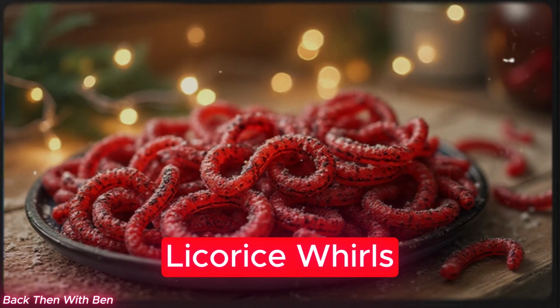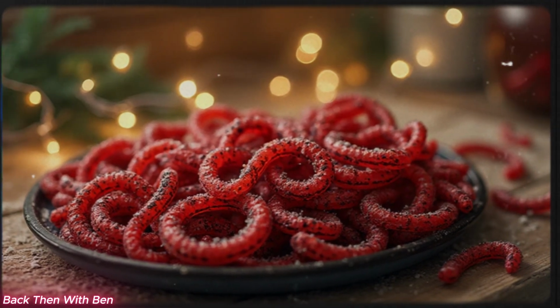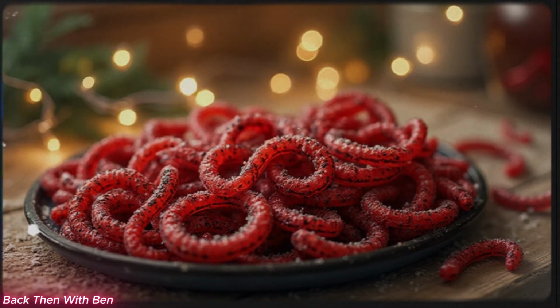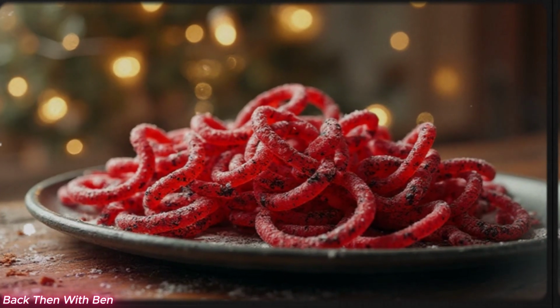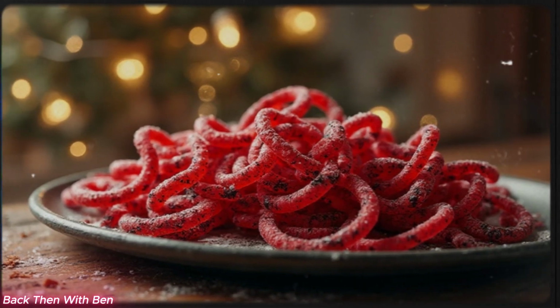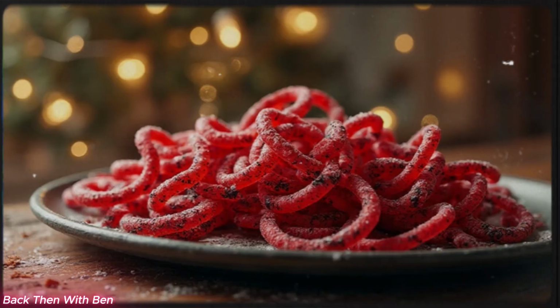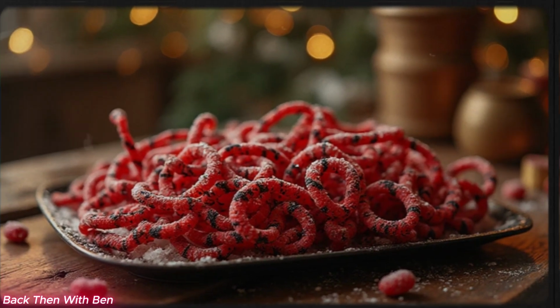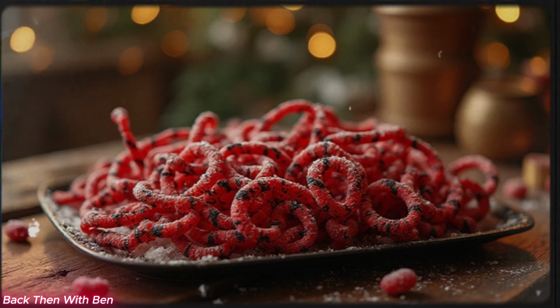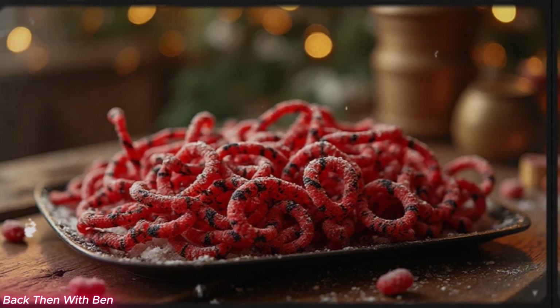14 licorice whirls. Licorice whirls were coiled candies that came in black, red, or even striped varieties. Their twisted shapes and chewy texture made them fun to pull apart and share. They were often included in homemade holiday candy assortments, adding a contrast to sweeter treats. Over time, licorice lost mainstream appeal, and whirls became harder to find. Still, they remain a fond memory of stocking stuffers and candy tins of the past.